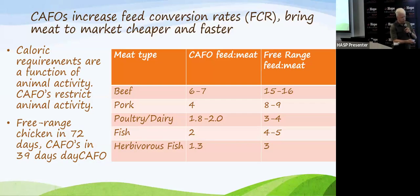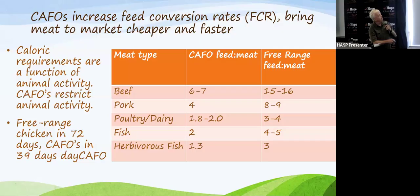So here's why CAFOs work. If you grow animals in a CAFO, they're going to use a lot less feed than if you grow them free range. And if you think about it, it'll make sense. For beef, if I grow beef in a feedlot, it's going to take 7 to 8 pounds of grain to produce 1 pound of meat. If I let those cows roam around out in the field, it's going to take 15 to 16 pounds of grain or calorie equivalent to produce a pound of beef.